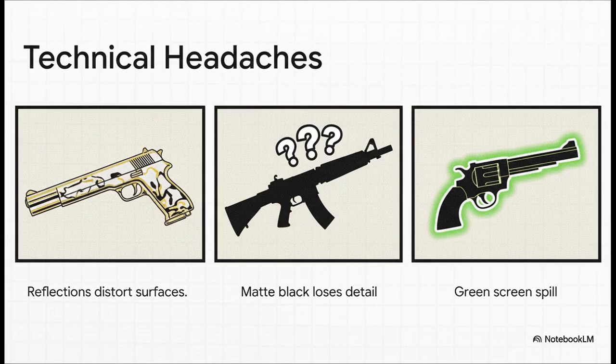And this approach creates a world of pain for your designer. Shiny chrome reflects everything in the room, while matte black just swallows the light, losing all its gorgeous detail. Then you have to cut them out, and those cheap remove-background apps are just rubbish. Even a proper green screen, if it's not lit perfectly, will cast this awful green glow all over the gun, making the editor's job an absolute nightmare.